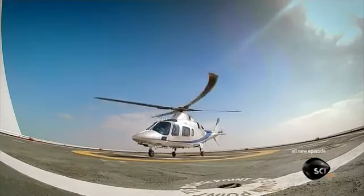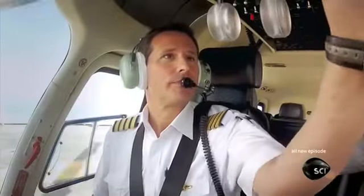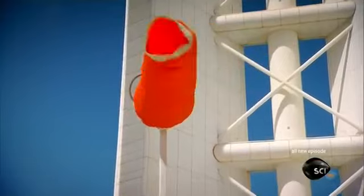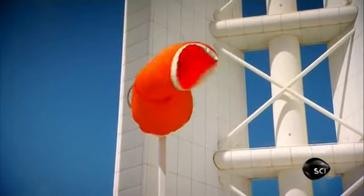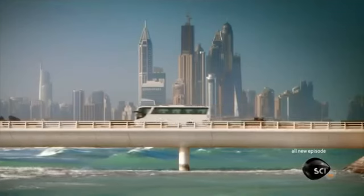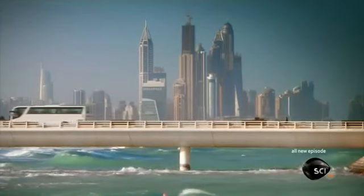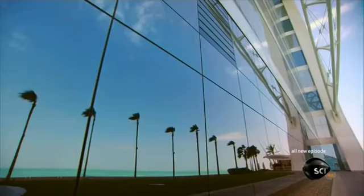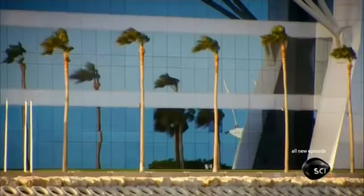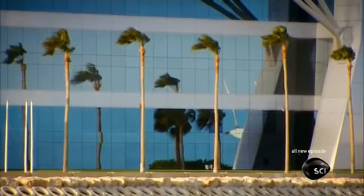Hope you enjoyed it. Was that too turbulent? No. Welcome back to the Burj Al Arab. Today was hairy, but it can get worse. The wind in Dubai can hit 80 miles an hour. Protecting buildings from these storms is another challenge for the city's engineers.